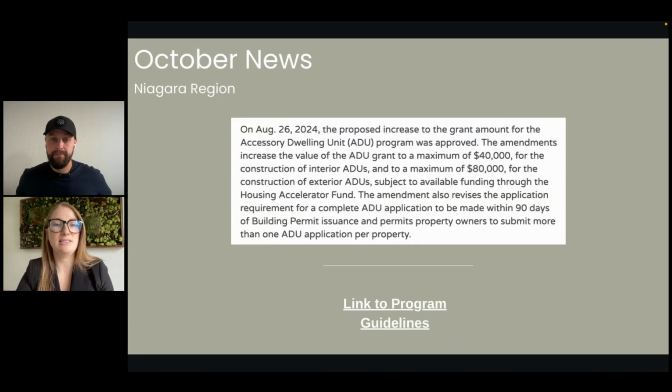And then this might be the spiciest of them all. St. Catharines previously had a grant program for ADUs, or accessory dwelling units. It was $20,000, was super limited on who could get it. There was only a certain number of them. They just beefed this up in a big way. So this has only been around since August 26th when it was approved. So you can get an interior ADU grant of $40,000 or an $80,000 grant for exterior ADUs.